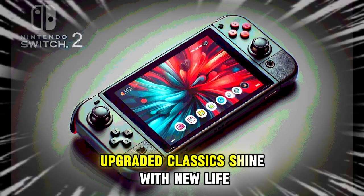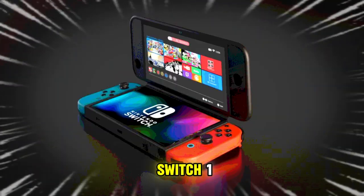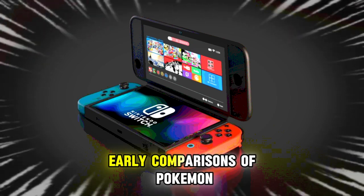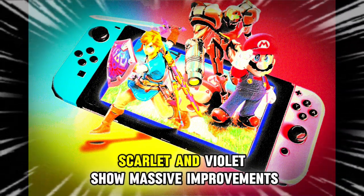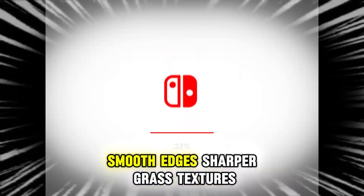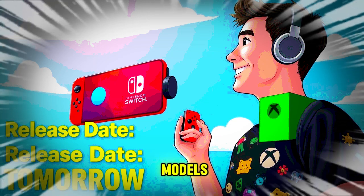Upgraded classics shine with new life. The difference in visual clarity between Switch 1 and Switch 2 titles is stark. Early comparisons of Pokémon Scarlet and Violet show massive improvements. Smooth edges, sharper grass textures, better lighting, and more detailed character models.